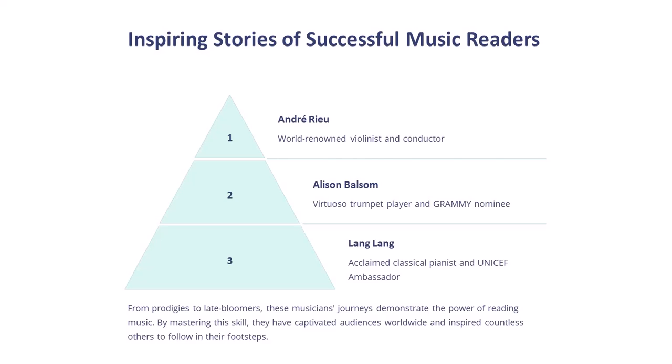Inspiring stories of successful music readers. Andre Rieu, world-renowned violinist and conductor. Alison Balsam, virtuoso trumpet player and Grammy nominee. Lang Lang, acclaimed classical pianist and UNICEF ambassador. From prodigies to late bloomers, these musicians' journeys demonstrate the power of reading music. By mastering this skill, they have captivated audiences worldwide and inspired countless others to follow in their footsteps.